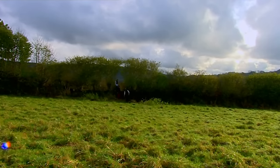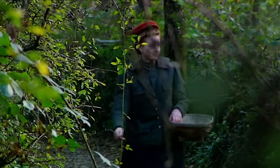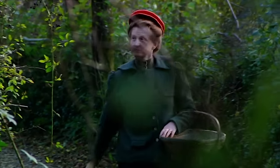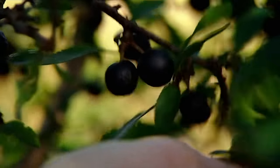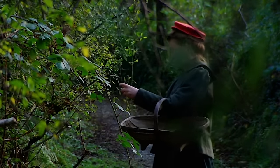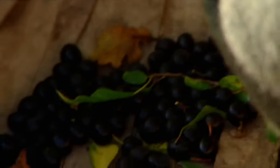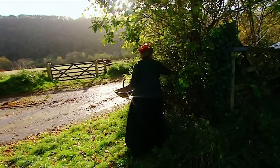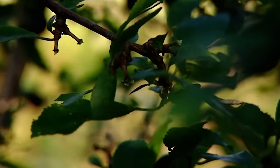A well-maintained hedge acts not only as a stock-proof boundary, but as a habitat for wildlife, where fruit can thrive. Ruth is taking advantage of a rare spell of November sunshine to forage for sloes. Sloes are pretty much the last of the autumn hedgerow fruit. So when everything else is finished and bare, they come out for your sloes. As we're all starting to realise again now, you know, just how important a resource these sorts of scrappy bits of hedge line are. They're one of the joys of British countryside.